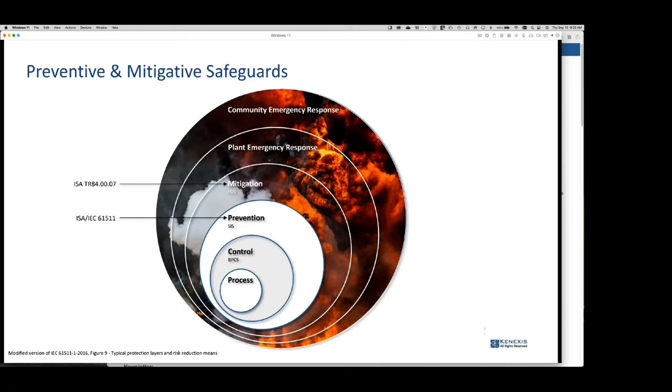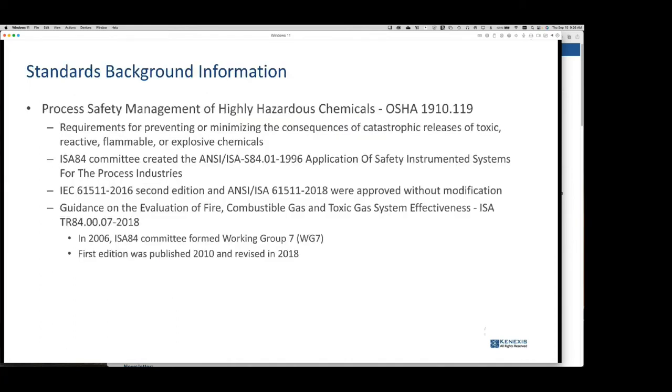I'm on working group 9, which is cybersecurity for process safety systems. There are other people in this company that know much more about this than I do that are on the working group 7 committee that created the technical report 8407 for mitigation. But that's how those things are differentiated, right? Kind of clear in this picture. It makes a lot of sense. How we got to this point is OSHA basically said, hey, and this kind of goes on all over the world. It's not always as defined as it is in the United States.